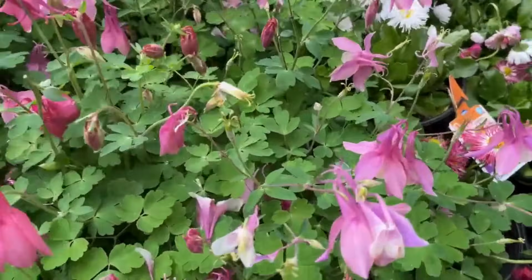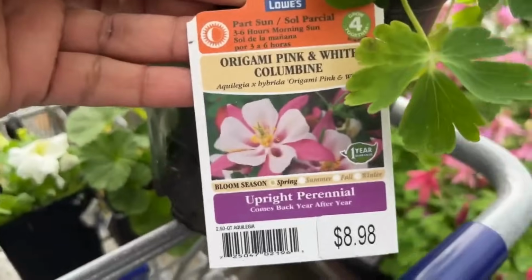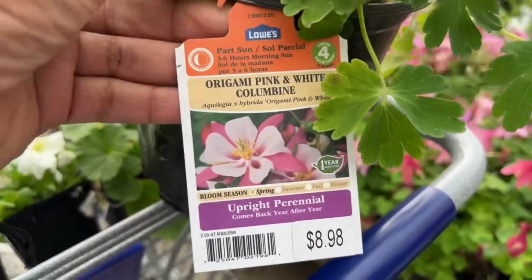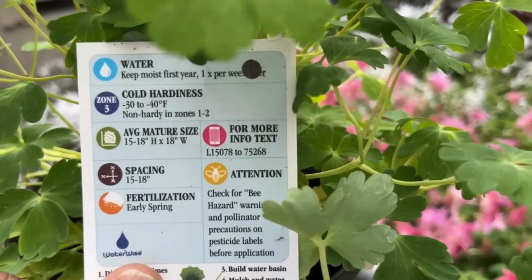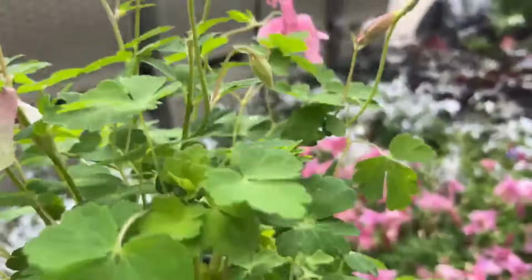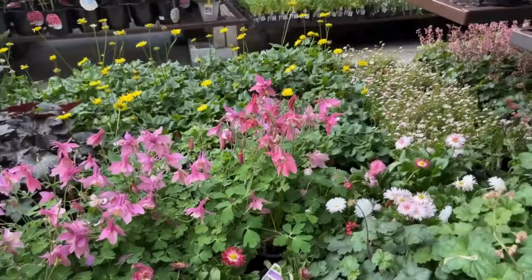And here we have more beautiful Columbine, and these are Lowe's brand. This is Origami pink and white Columbine for $8.98. It says it will bloom in spring. And it will get 15 to 18 inches tall and 18 inches wide. It's non-hardy in zones 1 to 2. Oh, friends, look at the blooms, they're so pretty.